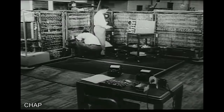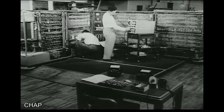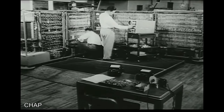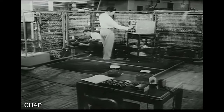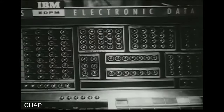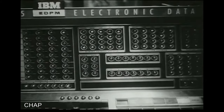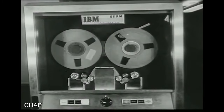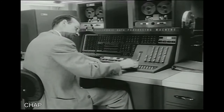Before delivery, the 705 is tested for about 2 months. More than a billion instructions are executed by the machine during this period. Customers who have already received these giant computers include insurance companies, airlines, banks, railroads, and utilities. Major corporations whose names read like a who's who of American industry.